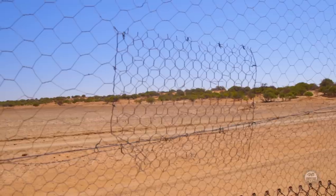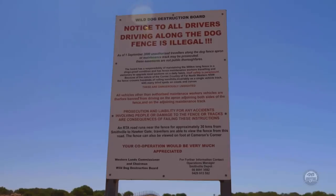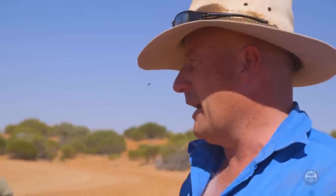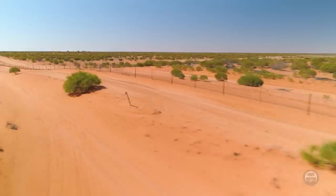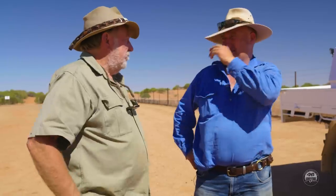So the road beside the fence, is that a public road? No, it's not, Ron. That road either side of the fence is strictly for my staff to access the fence, and to do the necessary maintenance and repairs from time to time. It's no public access, I'm afraid. And look, that's for their safety, Ron. As you can understand, they're working at different places along the fence. They could be down in between two sandhills. And unfortunately, there have been incidences in the past where they've been near misses. It's certainly something I don't want to have happen.